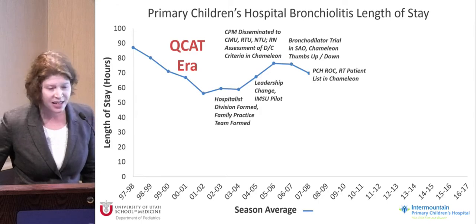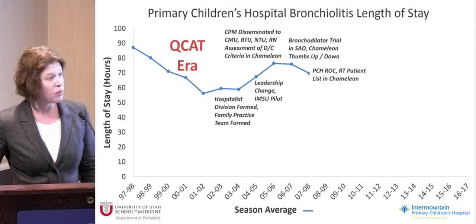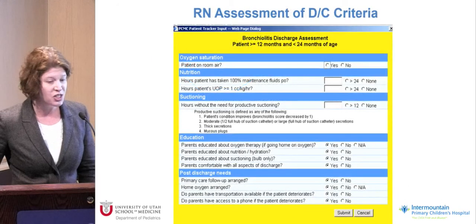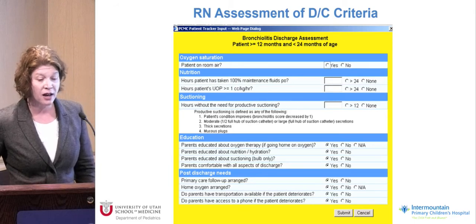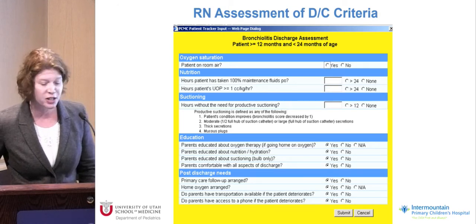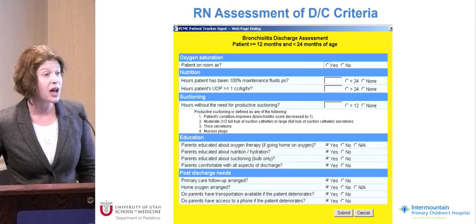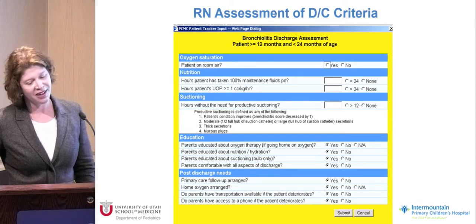You can see the unintended consequences here, with the increase in length of stay attributed to that increase in complexity that we built into the process with all of those algorithms. This is just a screenshot from Chameleon or Patient Tracker where we used checkboxes to document progress toward meeting discharge criteria. But you can also see some of the complexity even of the discharge criteria alone. Do parents have transportation available? Are parents comfortable with all aspects of discharge? I'm not sure that ever happens in reality.